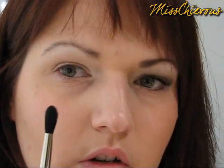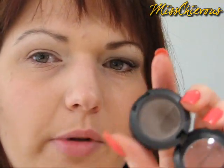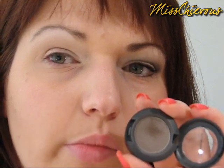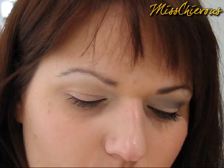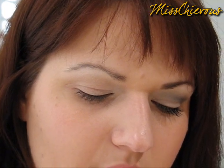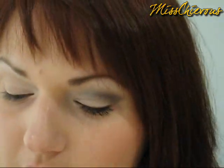Then once that's on, I'm going to grab a fluffy brush and I'm going to use for this MAC Copper Plate, and this is sort of a gray toned brown eyeshadow. But you could just use a plain brown eyeshadow or something. It doesn't have to be this exact one, just any color that's sort of neutral. It's going to just give a little bit of depth, and now you just want to flick off the excess. I'm just using my nail to flick it off because I don't want too much.